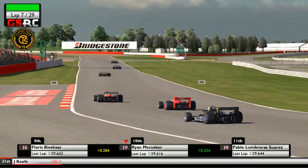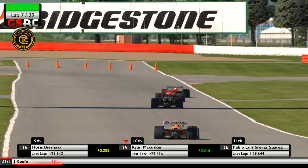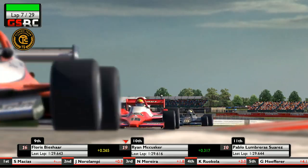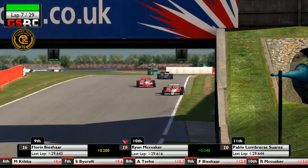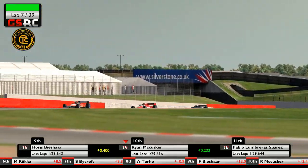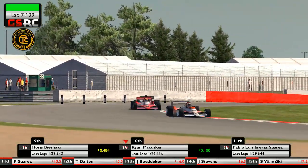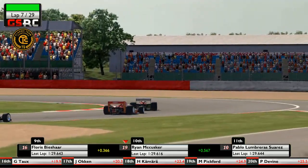Closes in very strong, coming up to club and off the corner. You can see him just ducking to the inside, trying to stay out of the turbulent air of the car ahead to try and keep that grip. It has mostly worked. Peeks to the inside down into Bridge. Definitely not close enough to try anything there. And they hit Priory with nobody moving out of line as he almost gets rear-ended by Suarez.